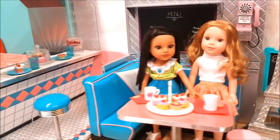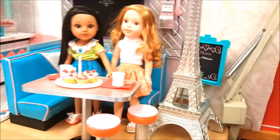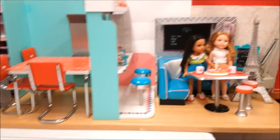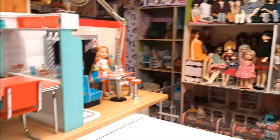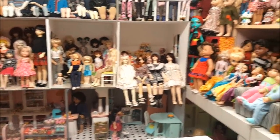We love doll food. And I just literally got this Eiffel Tower in a trade. I just love it. It's behind Grace's Bakery here. No, that's what's on top of the table over here. Now I'm going to walk around and show you guys what you see when you look across on this side of the table. So this is our doll room. This is our collection that you see when you're on the other side, the paint side of the table.